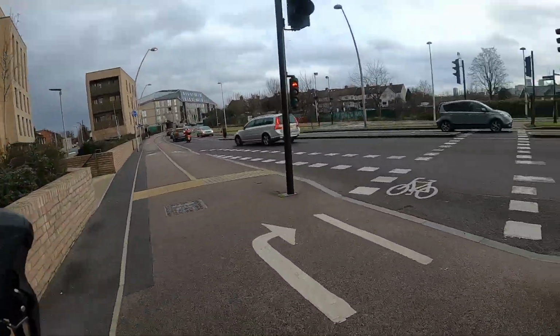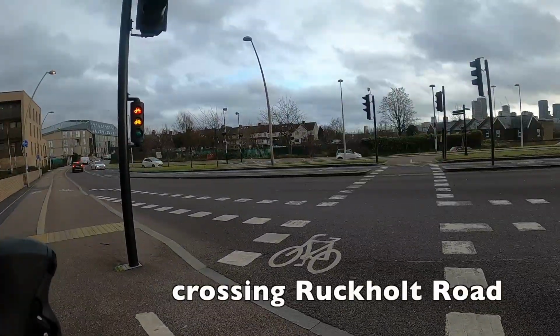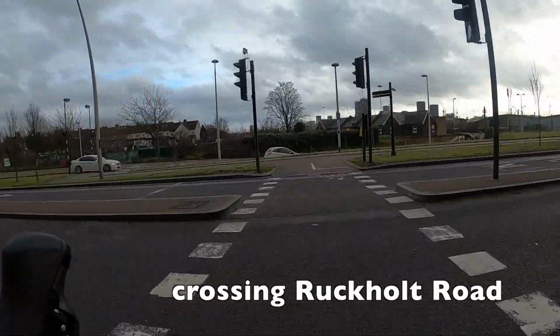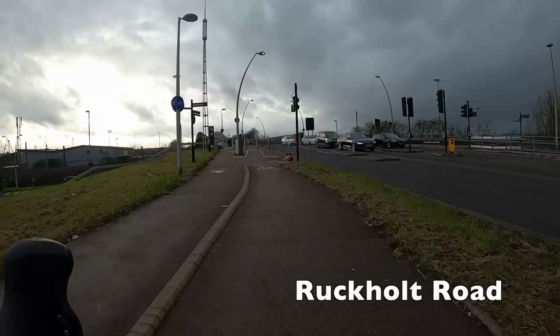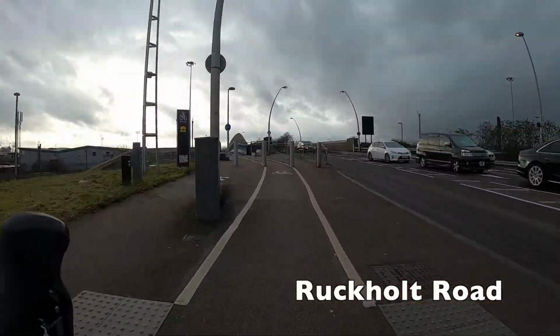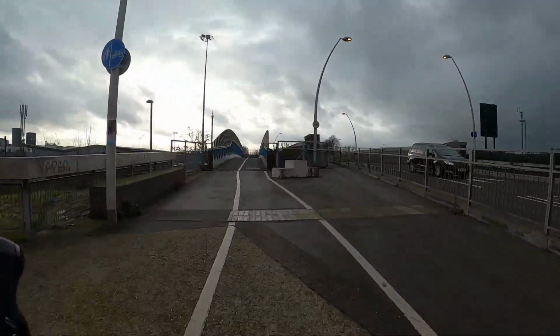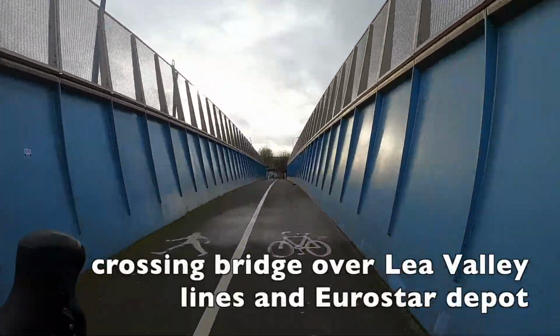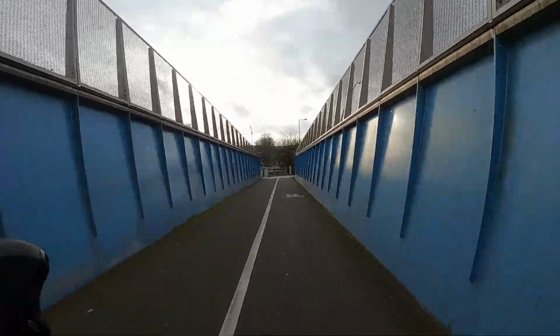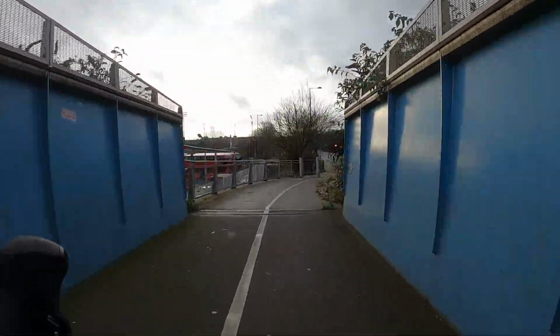We are now crossing Ruckholt Road, and you do that by pushing the button there and waiting for a green light. If you'd gone left here, you'd be heading towards Leyton, but we're not, we're going right, and that's actually going towards the Olympic Park. To do this, we have to go over a bridge which runs over the line that runs into the Eurostar depot we saw earlier, which is pretty cool, I think.